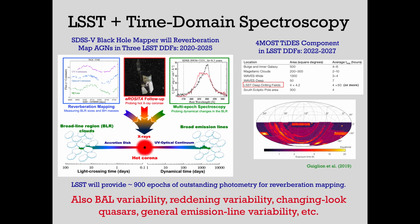There was another project called the Foremost Tide Survey, which will be starting a little bit later than the SDSS-5. They also aim to perform reverberation mapping studies, I believe in all of the 4 currently chosen LSST deep drilling fields between 2022 and 2027.